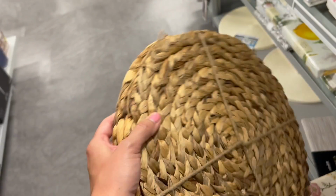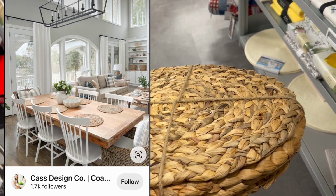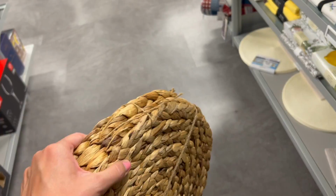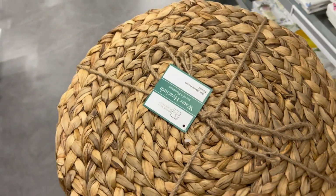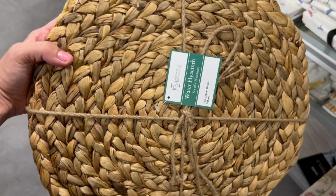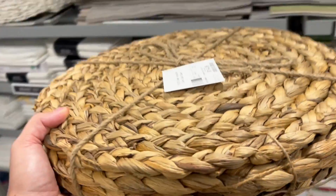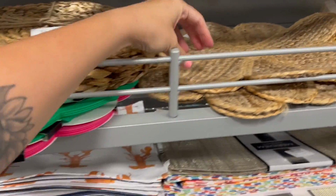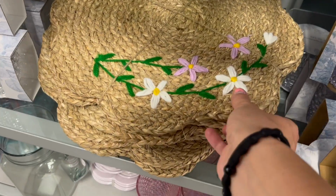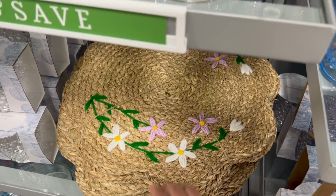I'll put an inspiration picture, but there is a girl and I love her dining room, and I kind of tried to copy it with the dining room table and chairs I have. Thankfully, I got my dining room table off Facebook Marketplace. I got a really good deal, but I think these would look really great on it. It's $14.99 for 4. I don't know if I like the hard ones though, or I've seen ones that are more floppy like this. Okay, these ones are really sweet too. They wouldn't fit in my house, but those are cute.